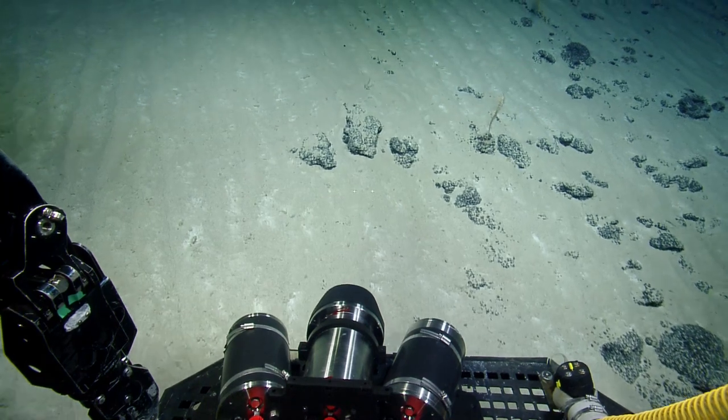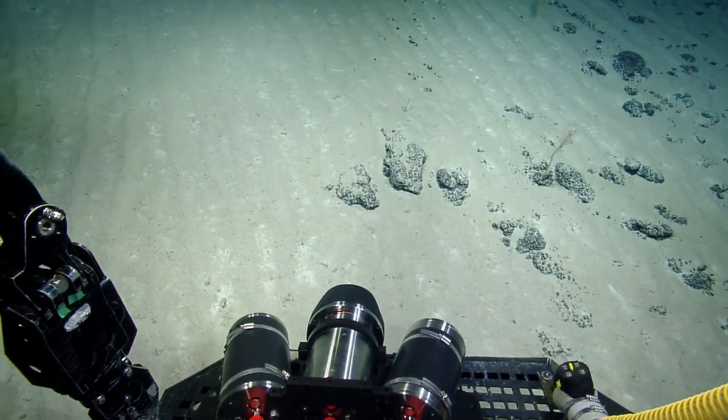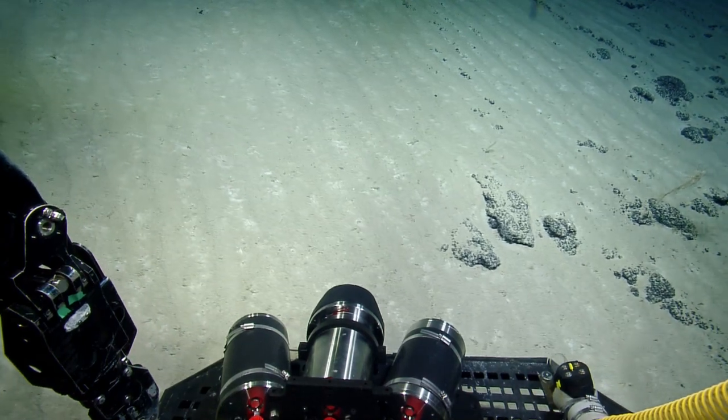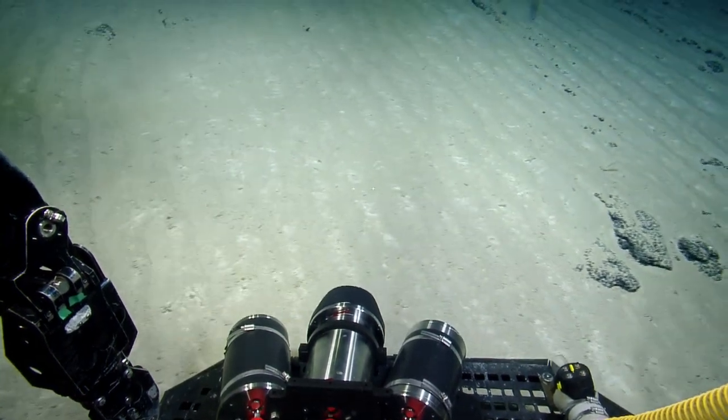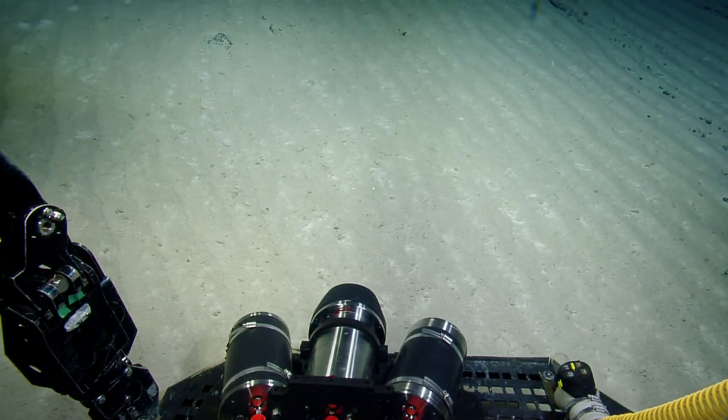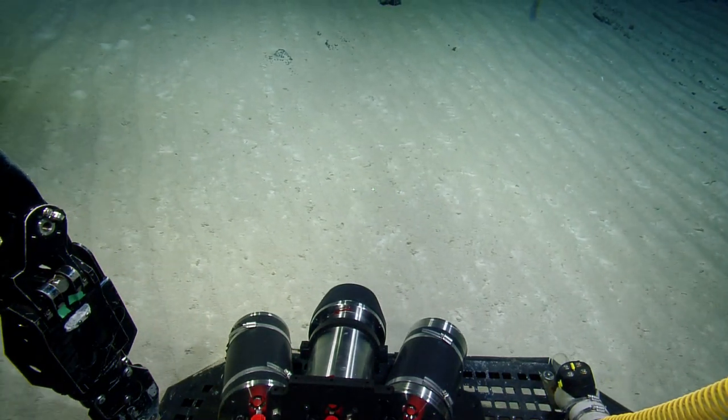So did you say those ripples are going parallel with the slope? They seem to be, yeah. I'm facing upslope, basically. Interesting. Yeah, there's a good picture of it here. I'll pull it up in a second.